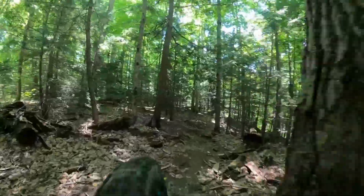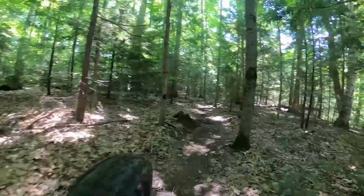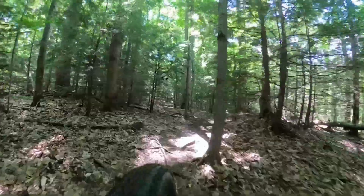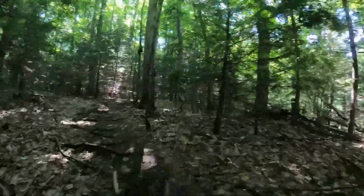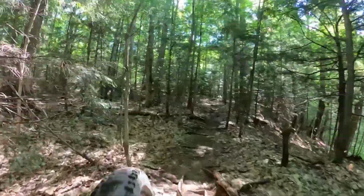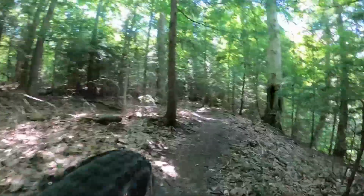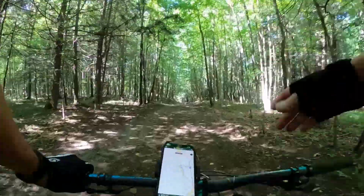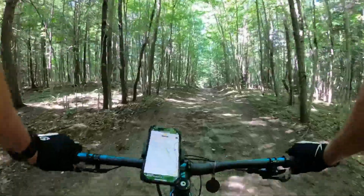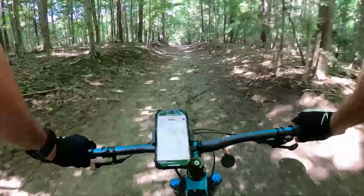This is a really fun trail, this one. Called Rail Trail, but it's just because it's beside the railway tracks. It's got nothing to do with the rail line. This is just the access all the way back to the parking lot now.